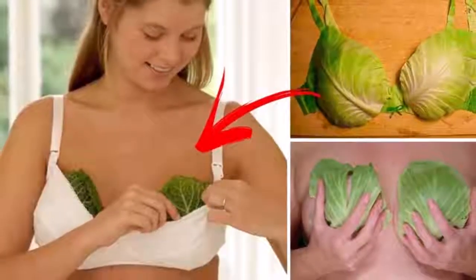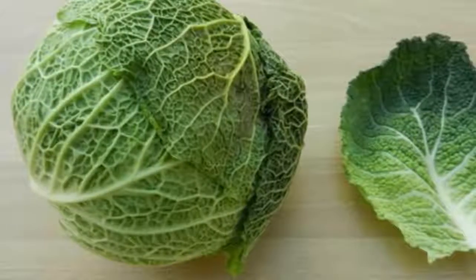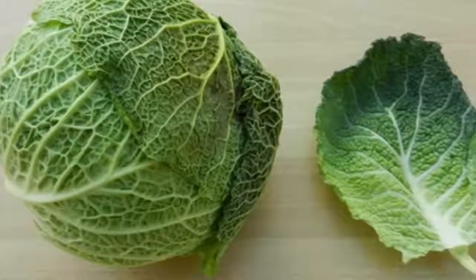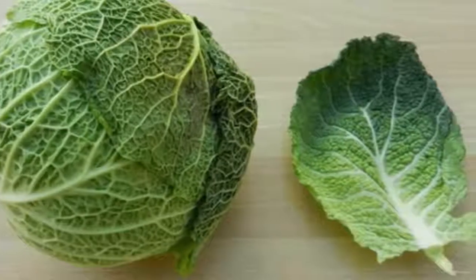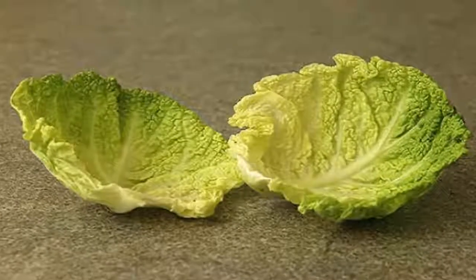and much more. In addition, cabbage contains substances that, if consumed regularly, accelerate the metabolism of estrogen, decreasing the chances of the development of breast, uterus, and ovarian cancer. But eating cabbage isn't the only way to benefit from its properties. Cabbage leaves have several uses that we're going to show you in today's video.